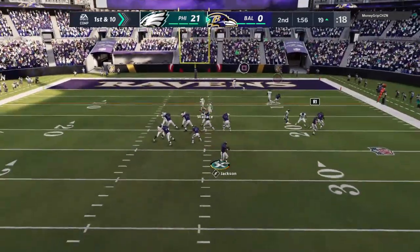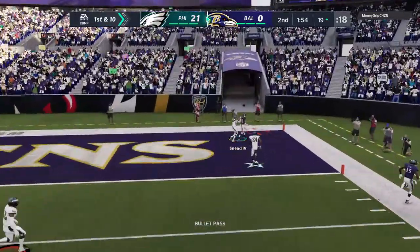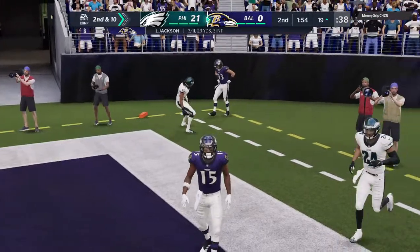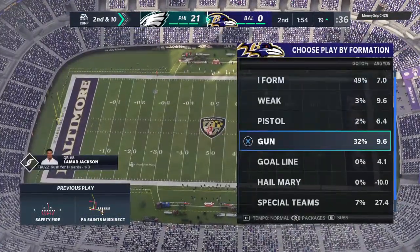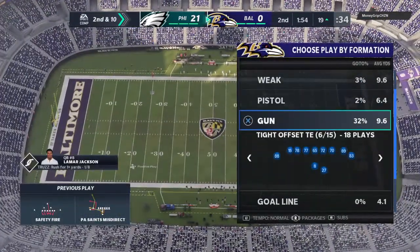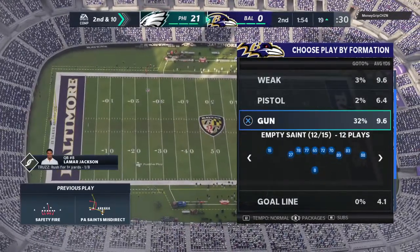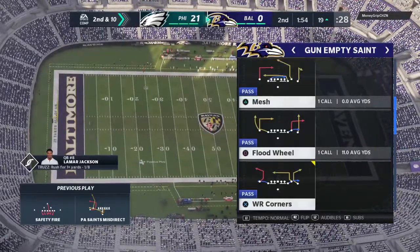From the red zone now, here's Jackson on first down. Looking end zone, but it's incomplete. Trying to get it to Willie Snead there. And it's second down. I know he wants to get his team back in the game, but a 50-50 ball right there that maybe was a little questionable. Yeah, he's pretty lucky to get that one back.